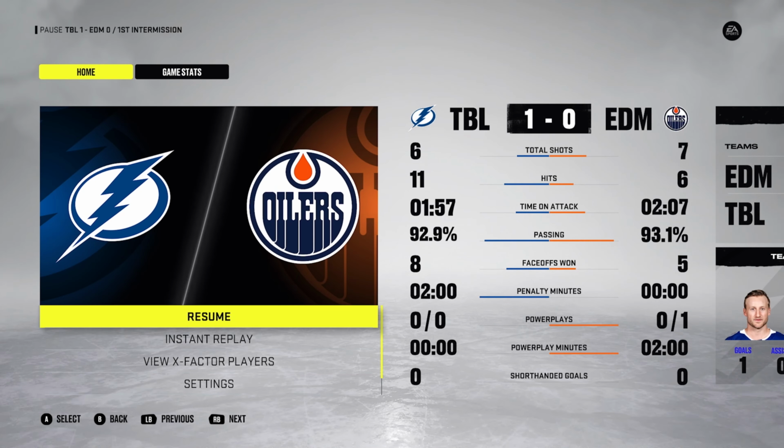Gains the zone from the right side. Quick feed to the point. Oh, how did he keep it out? What a blocker stop by Smith. Slides the puck over. On the attack along the boards. Trying to engage a little physicality here. Scooped up along the wall by Palat.